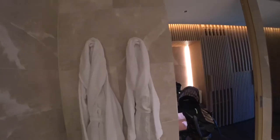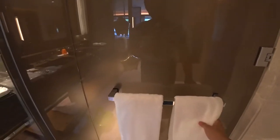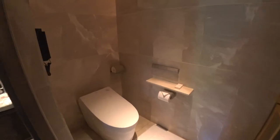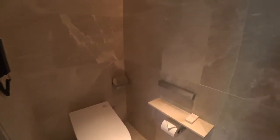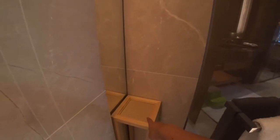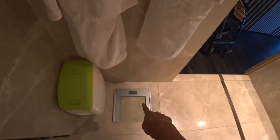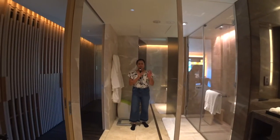Always like this. Two bathrobes for me and my husband. Fluffy towels. Let's see what's inside. Toilet. Yes, toilet. And this one, they have the panel that has different types of buttons here. I've shown you many times about this washlet panel. Maybe I can put my camera on it in case I want to do vlogging while doing my thing. Extremely huge mirror.